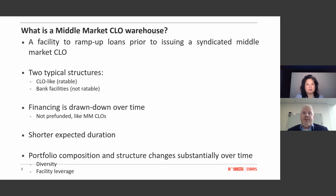Yeah, sure. The financing there really changes over time, because the financing is drawn down over time. So the financing really grows. And you can see that same dynamic across both of the two typical CLO structures. The two typical structures for ramp up are, number one, things that are CLO-like, and then number two, things that are not CLO-like. We broadly call those bank facilities here.